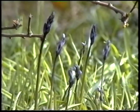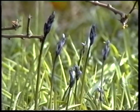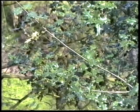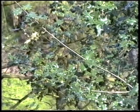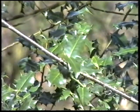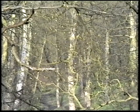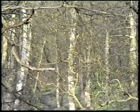By April, the bluebell buds are beginning to show, and the grass becomes distinctly greener. The woods provide a home for many species of birds, including tits, finches, woodpeckers and thrushes throughout the year, and a variety of summer and autumn visitors.